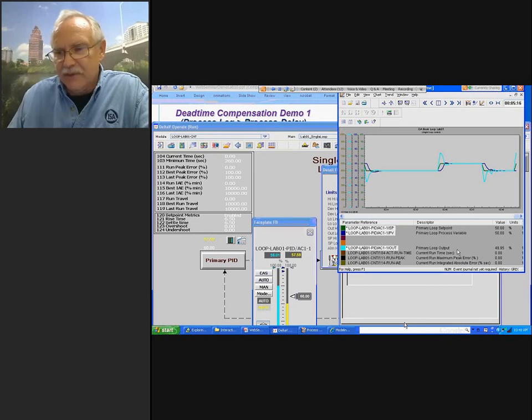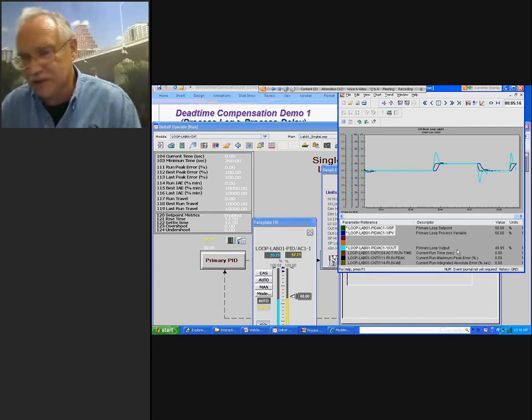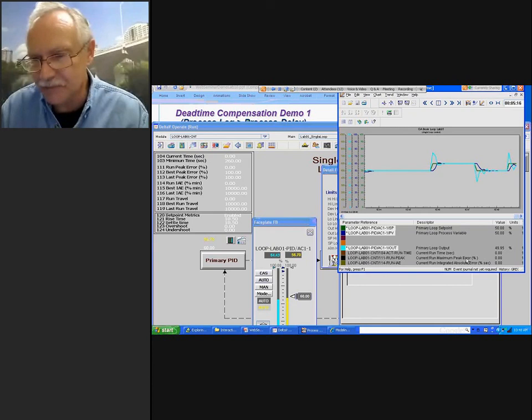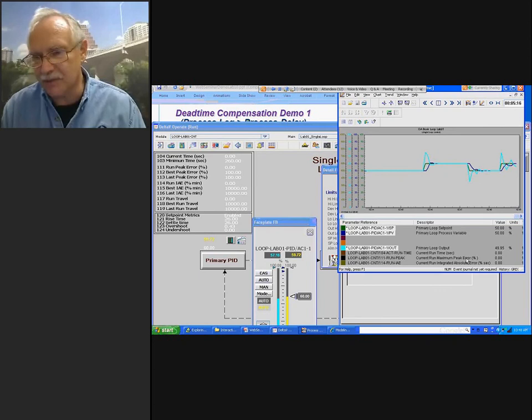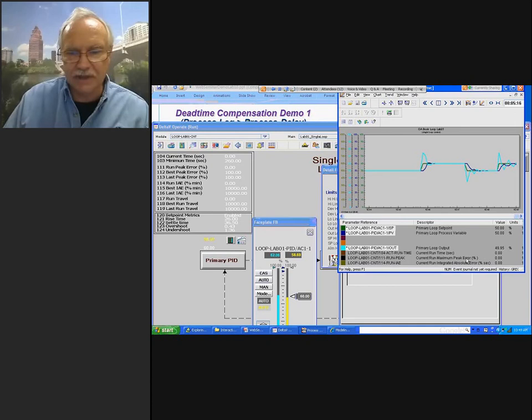With the PID controller, if you overestimate the dead time in your tuning calculation, it just becomes sluggish. With the dead time compensator, if you overestimate that dead time and you insert it that way, you actually get into this jagged response. Although it's not real bad here, it's just going to continue on. So let's go on with the next demo.